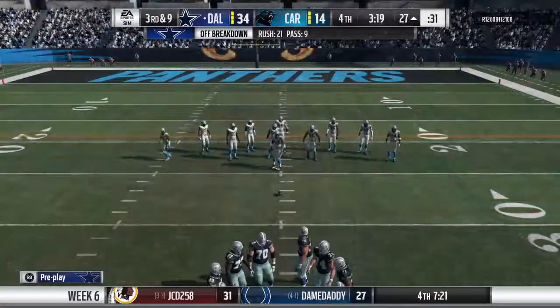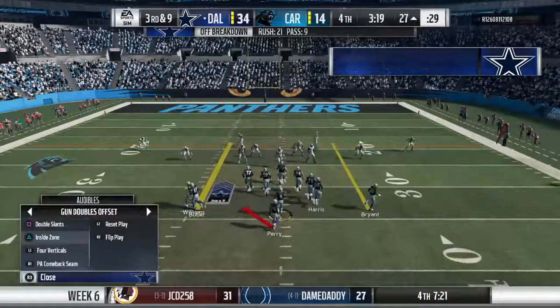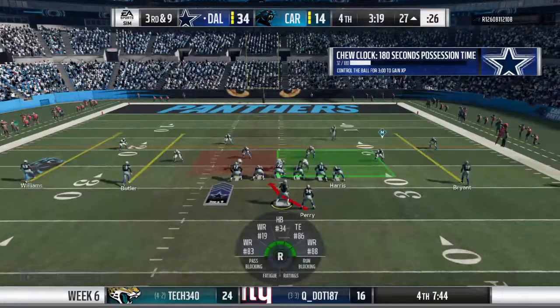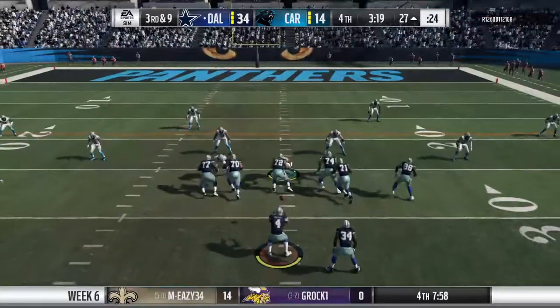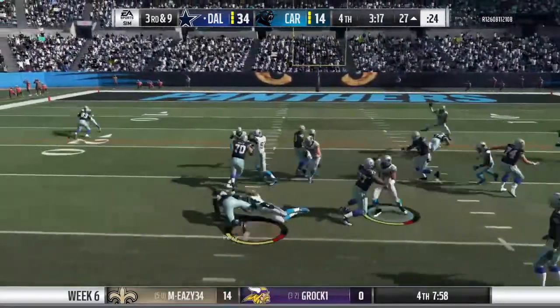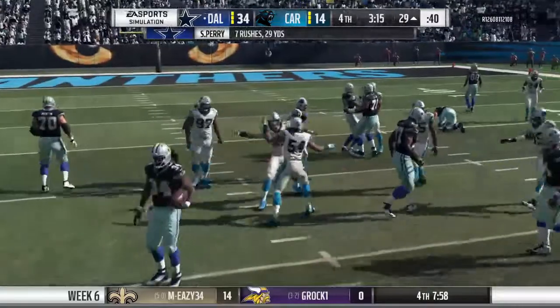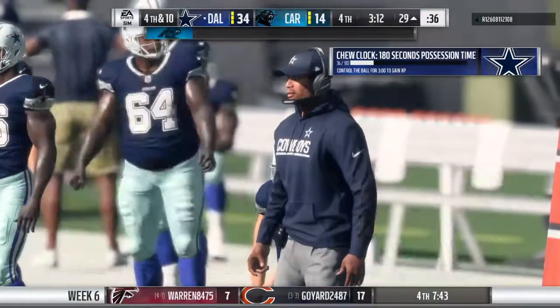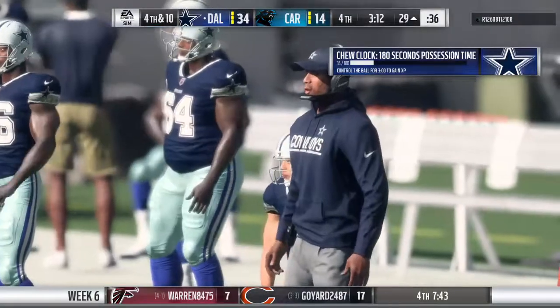The Cowboys on 3rd down, 2 for 5 to this point. This is 3rd and 9. They'll run it now out of the gun. And he went nowhere. He'll lose yardage back to the 29. That'll make it 4th down after a loss of 1.